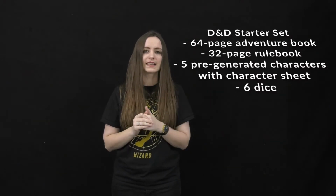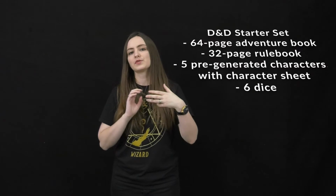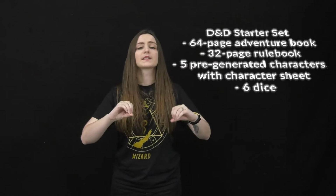Now, that starter set is going to include everything you need to open it up and play. It's got a little adventure for you from the Lost Mines, and it gives you dice, it gives you rules, it gives you a brief adventure for you to play, and those character sheets are pre-made. So take it out, hand out your character sheets, start rolling and see what happens. It's a very, very quick and relatively cheap way to get started before you start buying the bigger books or the bigger investments.